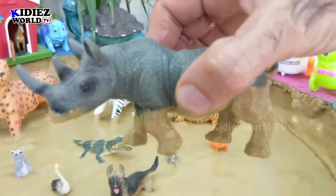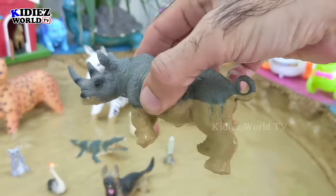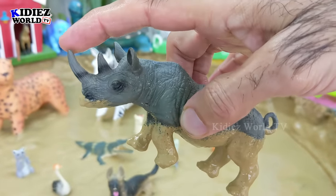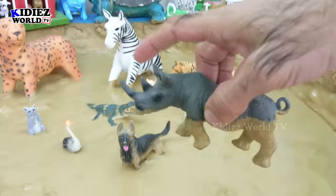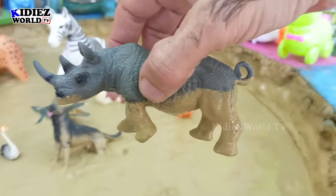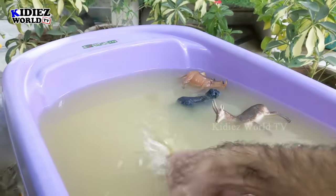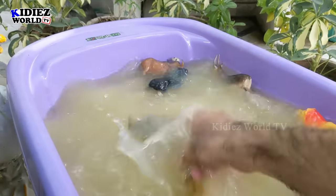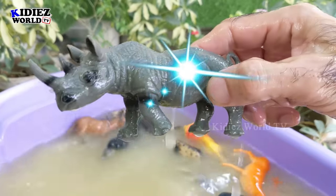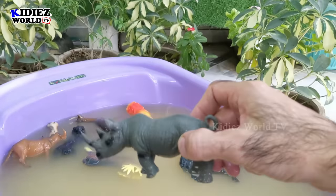Look at this big size, giant size, heavy size. Rhino, he has two horns. This one is dead. This one is the main weapon. He just hits his opponent like this. Although rhinos are gentle, let's wash him. Wow, here we go, rhinoceros.